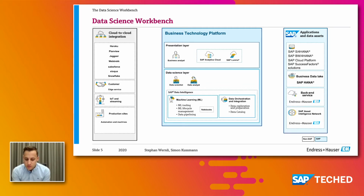In our opinion, when we talk about the current world in which we work, then we think there are two main problems. The first one is the infrastructure, which we need to try to tackle with the data science workbench. If you don't have one common infrastructure to work on for these colleagues, the data scientists and data analysts, then you're getting lost. Because normally, and especially in a company like Endress+Hauser, which is quite decentralized, these colleagues sit in different companies, different departments, different countries or continents.